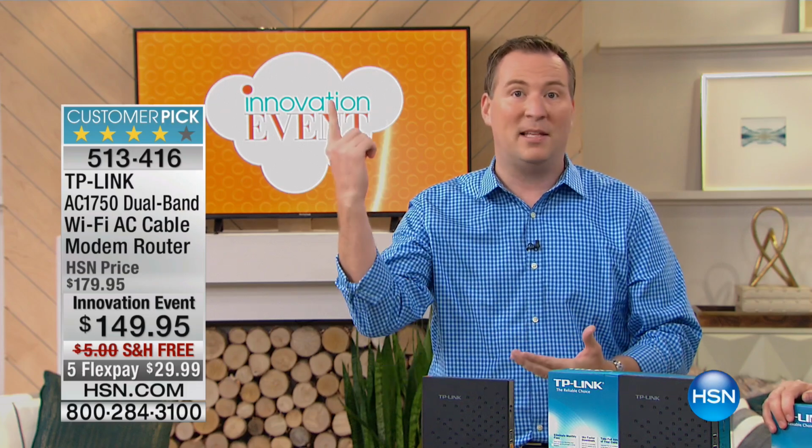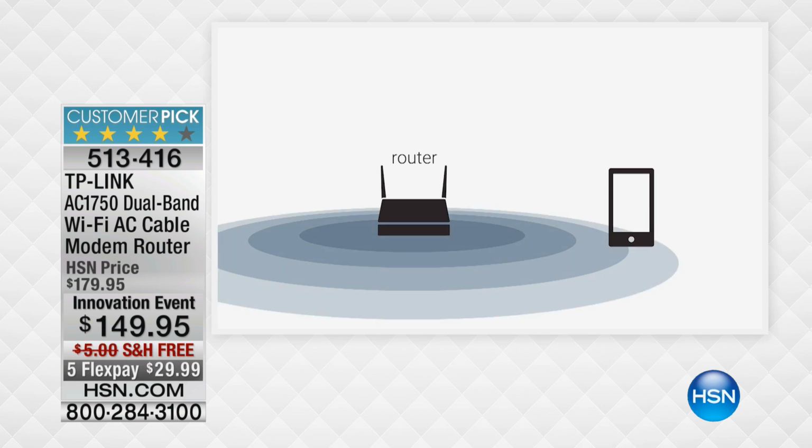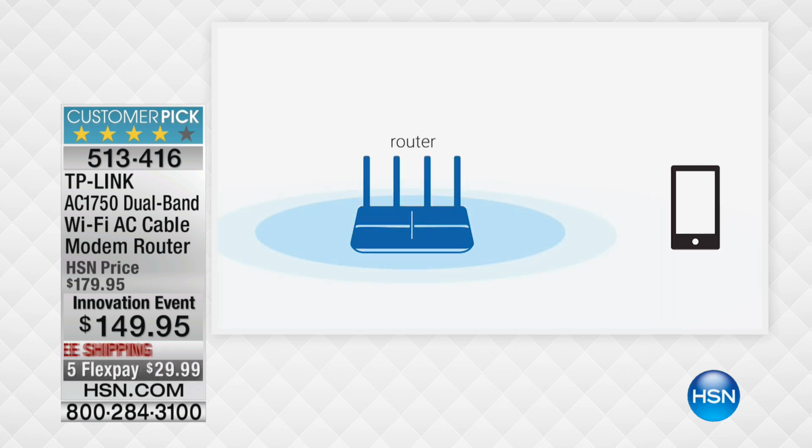Do you ever sit on the couch and right now you've got great internet speed, but then you go upstairs, you lose it. You go to the back house, you lose it. Why is that possible? It's because of your router. Most routers just send out a generic signal in a circle, and if you happen to be within that circle, you get the speed.